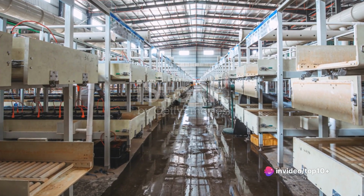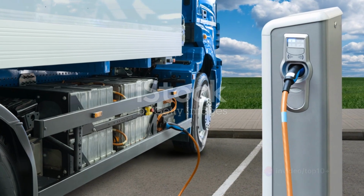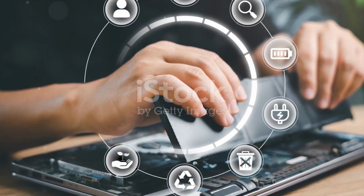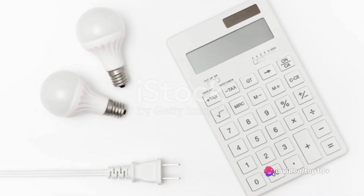So there you have it. The discharge and recharge process is a cycle of electron movement, driven by chemical reactions. It's this cycle that allows us to use our devices, then recharge them and use them again. The cycle of discharging and recharging keeps our devices alive and kicking.